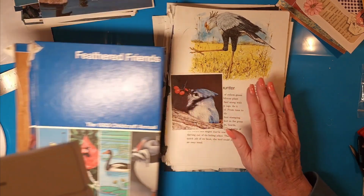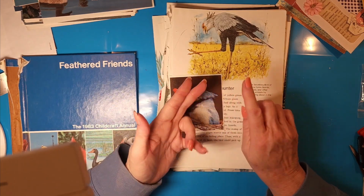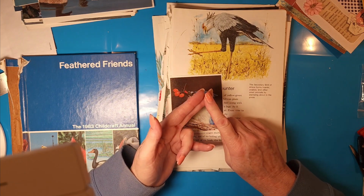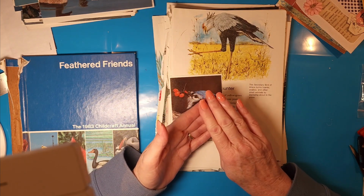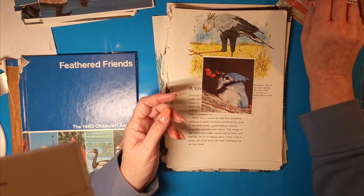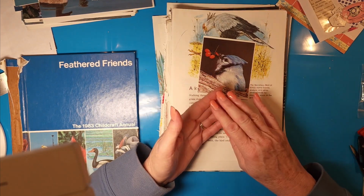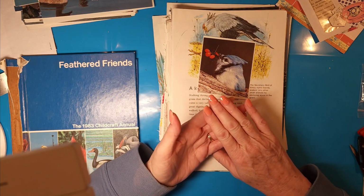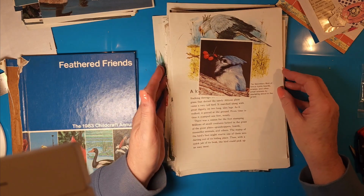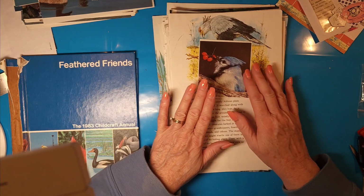Some of this I'm keeping for myself. There are some raptors in here. There are some owls, which are raptors too, but I have an owl journal that I'm going to do at some point in time. There's some raptors, which, if you watched my video from last weekend, we're big raptor fans in our family. And there were also some pheasant, quail, those kinds of birds, which I wanted to harvest for my nephew's junk journals that I really want to get working on.